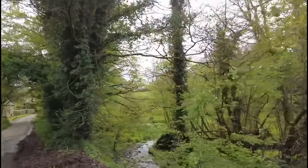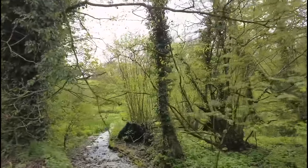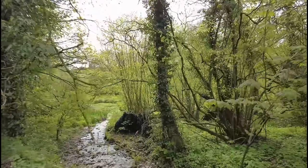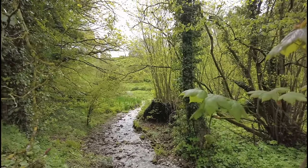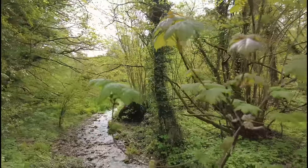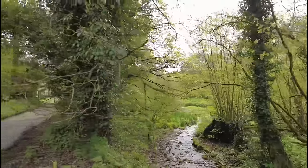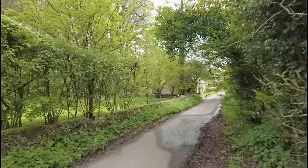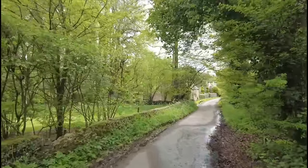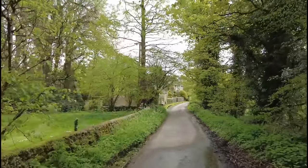Beautiful little stream. That's the actual Dunt. So it's not really a river, it's a stream. I got that wrong. Yes. Apologies, just got my screen slightly out of centre there.